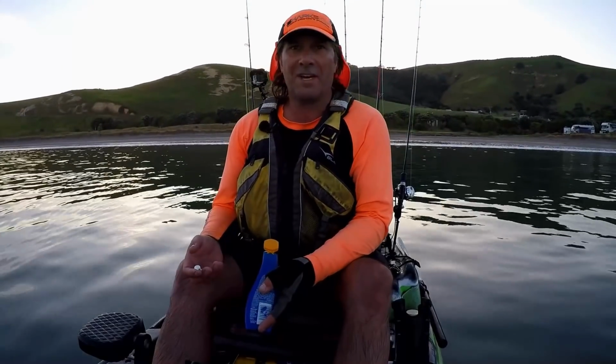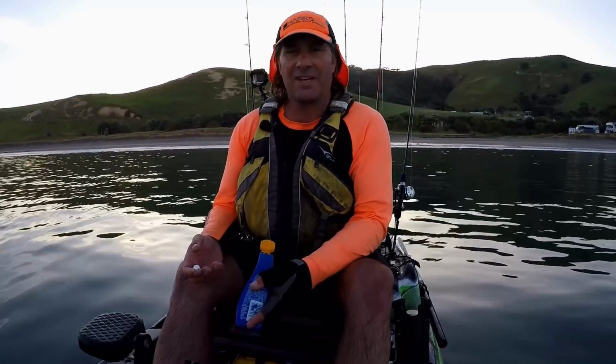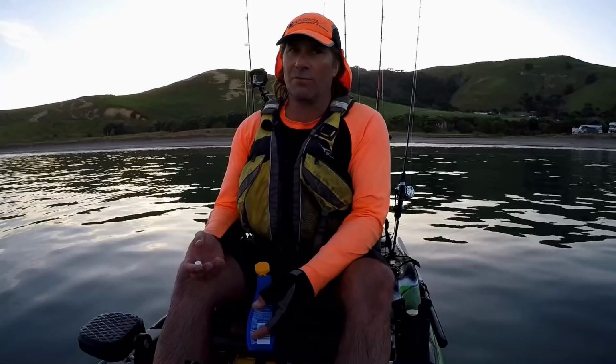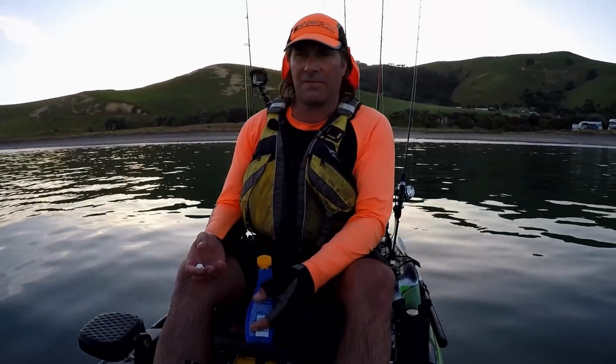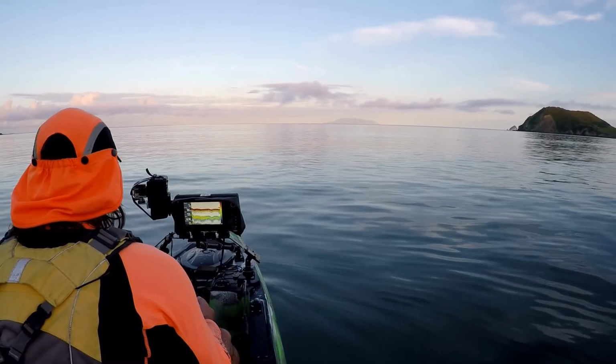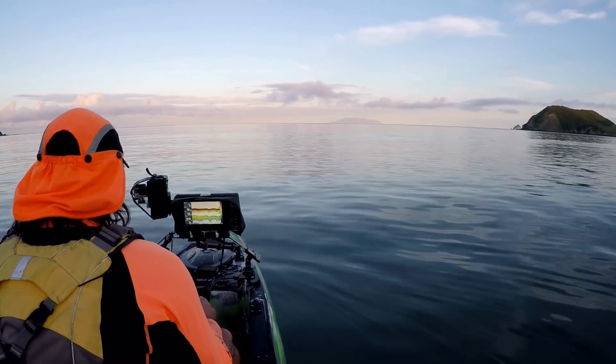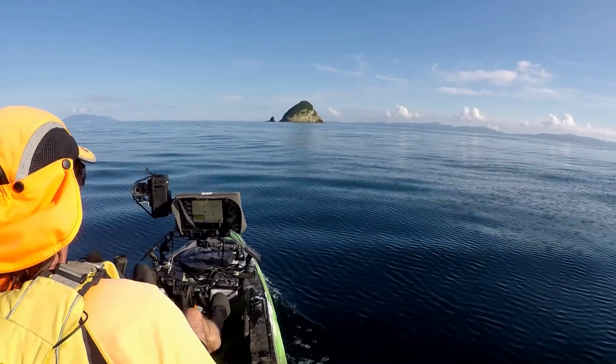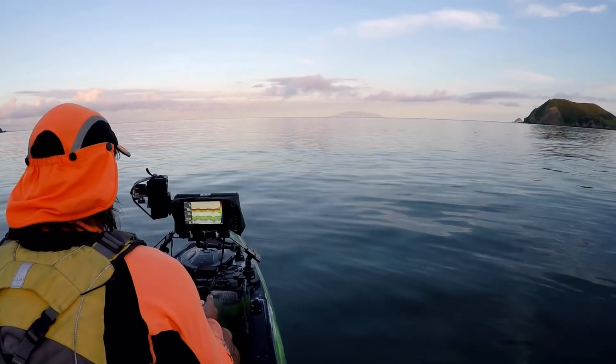First thing in the morning, day 3. Wow, what a day. She's stunning out here. We've got a really awesome forecast today of variable 5 knots in the morning and going northeast 10 knots this arvo. So perfect conditions to head out wide to our destination, which is Channel Island. Hopefully we get there, although there's so much water in between, who knows, we'll be fishing that. There's plenty of places to fish on the way through.